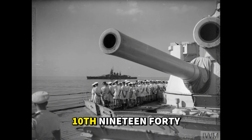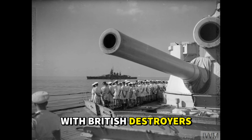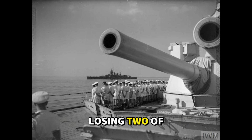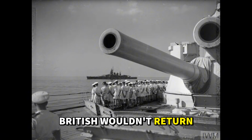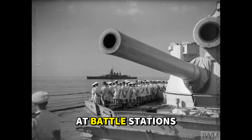On April 10, 1940, Warspite led a force of destroyers into Ofotfjord, near Narvik, where German destroyers had landed troops to capture the strategic port. The Germans had already fought one engagement with British destroyers, sinking 2 while losing 2 of their own. They expected the British wouldn't return. They were wrong. Warspite entered the narrow fjord at battle stations.